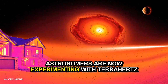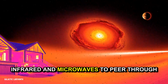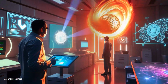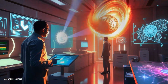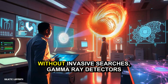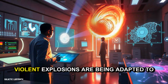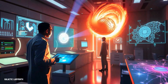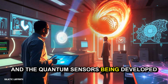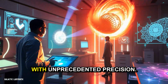Astronomers are now experimenting with terahertz radiation, a weird middle ground between infrared and microwaves, to peer through comet ice in deep space. Down here, that same technology could revolutionize airport security, spotting concealed explosives without invasive searches. Gamma-ray detectors designed to catch the universe's most violent explosions are being adapted to hunt for smuggled nuclear materials. And the quantum sensors being developed to detect dark matter might one day map the human brain with unprecedented precision.